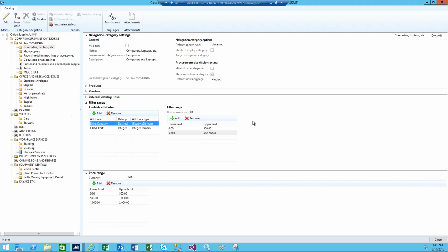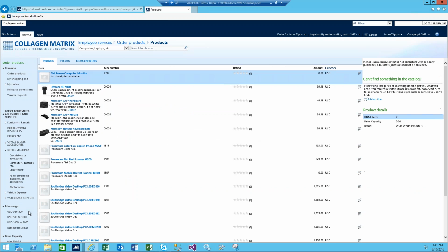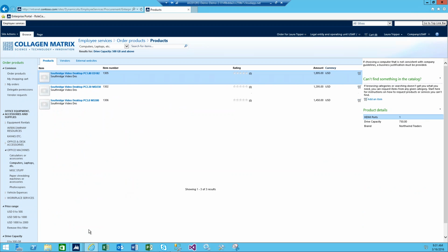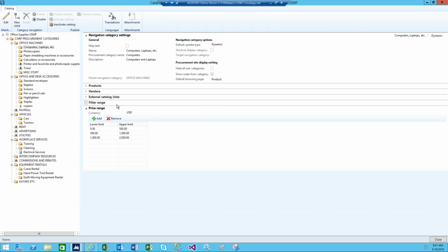So these will now be available for users within my computers category. I have the price range and I have the different drive capacity filter settings here, which a user can use to find their products. Okay. And then in this example here, I've chosen to have its own unique price range. If I didn't have a price range set up here, again, the one that was set up at the top level of the catalog would apply.